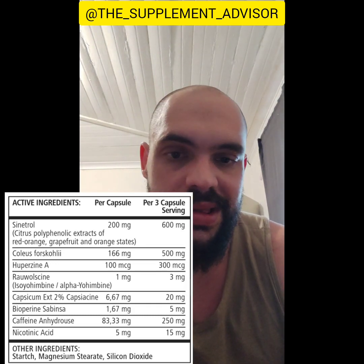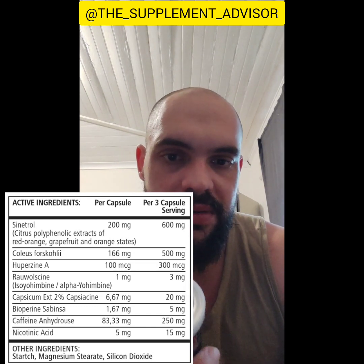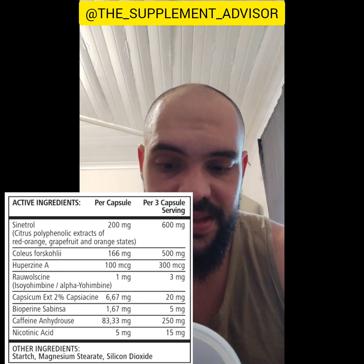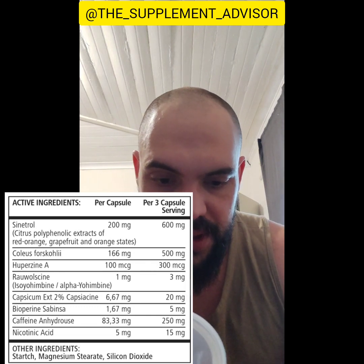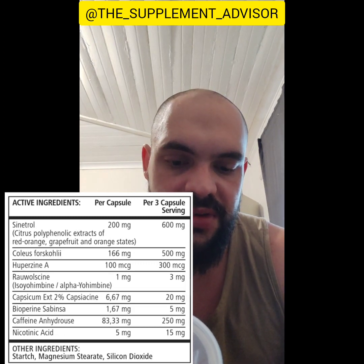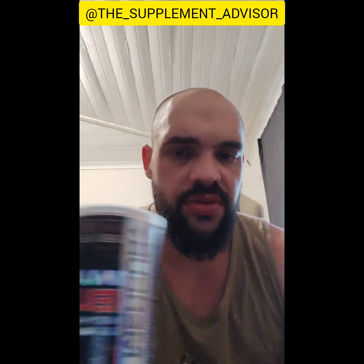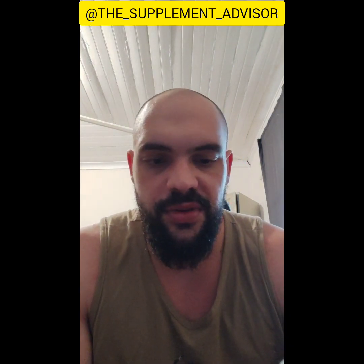Then we got your alpha yohimbine at 3 milligrams. Now obviously this is a power ingredient right here to help elevate thermogenesis, because this is a stimulant with a whole bunch of fat burning properties in the mix, and again it does work very synergistically with caffeine and other stimulants. And then we got your capsicum 20 milligrams, bioperine for absorption 5 milligrams, and then your caffeine anhydrous at 250 milligrams. So guys, right off the bat, this is on a 3 capsule serving, so it does stipulate 1 cap. You can start off with that if you want, but obviously for me, since I'm an experienced stim user, I started off with 3 caps.